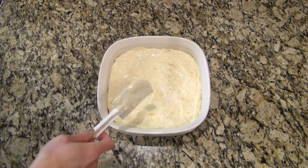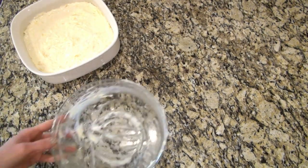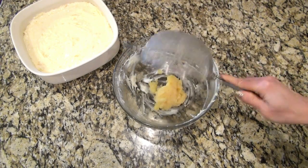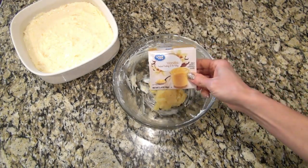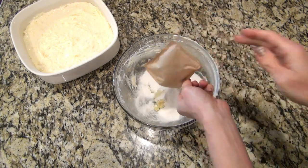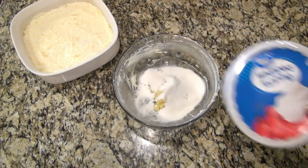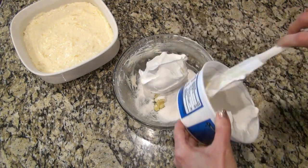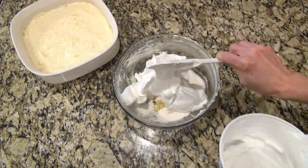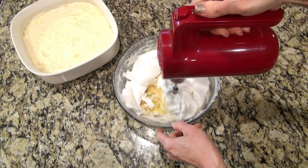You'll want to smooth it out into an even layer. Now set that to the side so we can make the topping. I'm just using the same bowl I made the filling in. I'm adding in that 1/4 cup of crushed pineapple that we reserved earlier, along with a small 3.4 ounce box of instant vanilla pudding, and an 8 ounce container of Cool Whip topping. Now just mix that until it's very well combined.